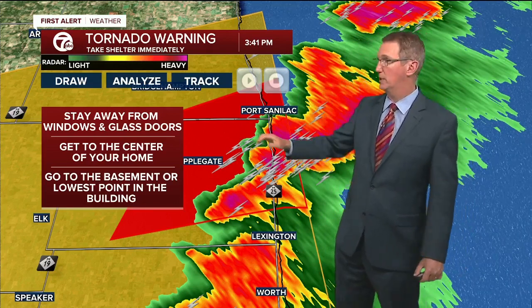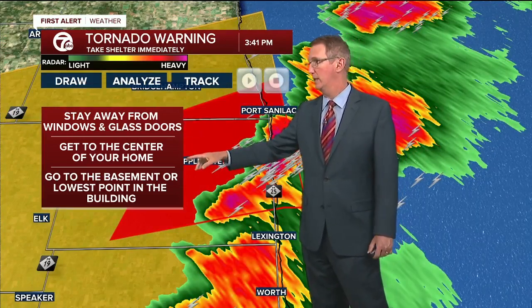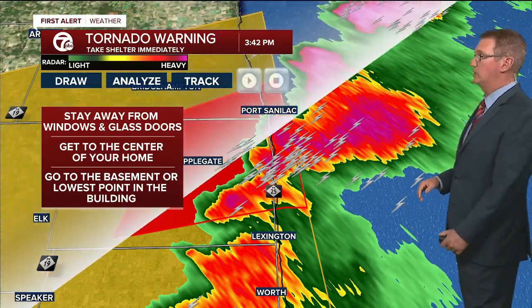But anytime you're in this kind of situation, whether it's severe straight line winds from thunderstorms, or you are in a tornado situation, it's always great to stay away from the glass walls, windows, doors, and the door walls, that kind of thing. You want to get to the center of the house, put as many walls between you and the outside as possible. Smallest room, lowest level, basement is always best if you can get underground. And if there is debris and damage, then you don't have to worry about it so much that way. So that's the safety measure of what's going on.